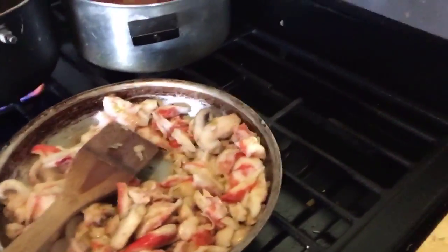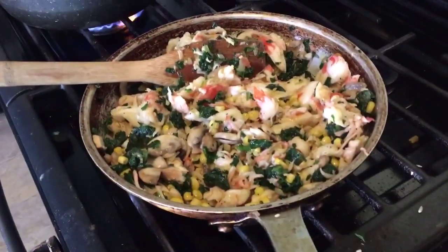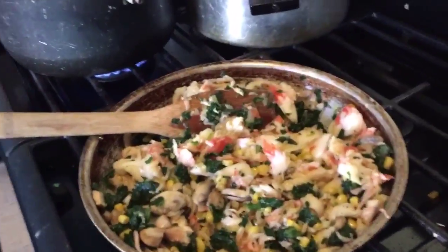Oops, that's the cord. My phone was charging. Added spinach, frozen chopped spinach. And we're done. Serve it over rice.